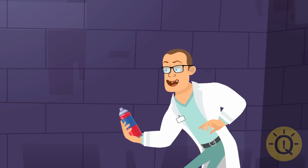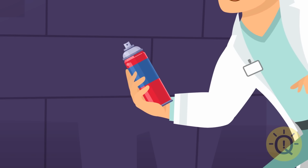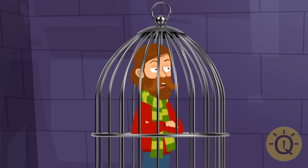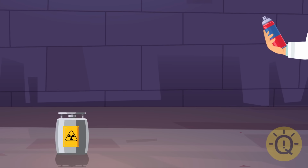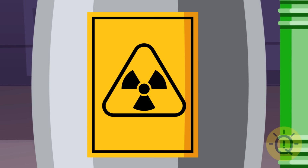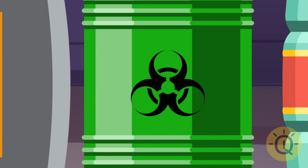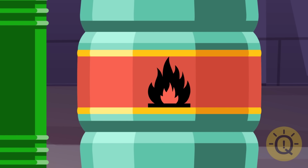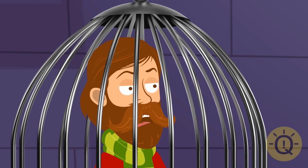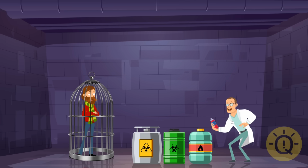You've been kidnapped by an insane scientist who's going to test his new protective cream on you. After covering you with this lotion, he offers you to choose one of 3 containers where he'll then throw you. The first container is filled with radioactive waste. In the second container, there's an acid that can eat even through metal. And the third one is filled with lava from the largest volcano on Earth that erupted a year ago. Which container should you choose?